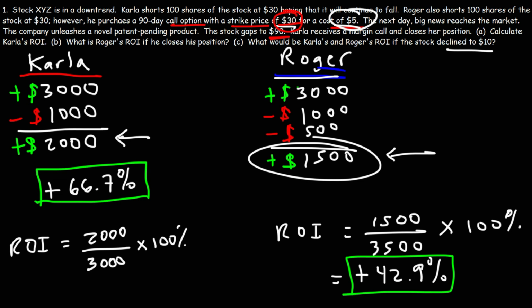However, he's protected when the stock moves against him. The most that he can lose is limited. So he can still make modest gains when shorting the stock, but at the same time, it protects them from huge losses if the stock really goes very high. So now you know how to protect your trading account when shorting stocks. It's by buying a call option to protect your position.